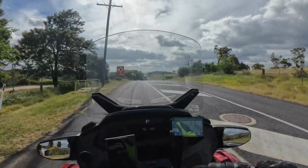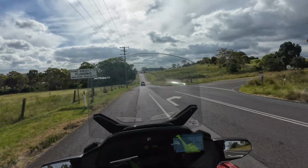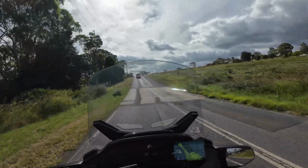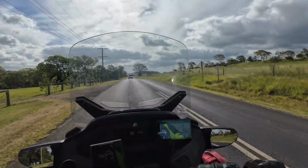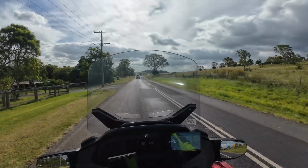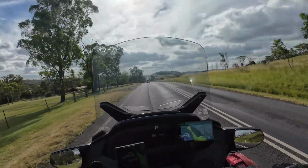Ooh, sorry about the sun. I forgot about the fact that I'll be riding into the sun, and I haven't got my ND filter on. There it is. Okay, I've got a little sun filter down for my own.